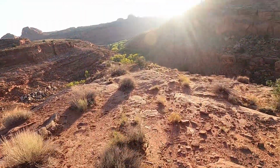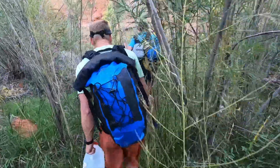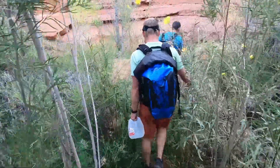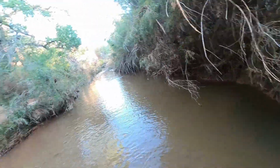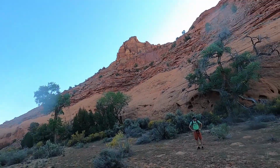The first couple miles of the approach is just getting down to the Escalante River. A lot of the beta we saw suggested camping at the river and then starting early the next day, or at least getting a super early start from the parking lot. We didn't either, but you'll see it worked out.